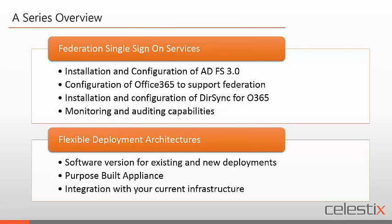From a flexible deployment architecture, we do have a software version for existing and new deployments. So if you already have ADFS 3 in your environment or are looking to do this in a virtual environment, we can definitely augment those. Or we do also offer a purpose-built appliance for your consumption and use. The difference being that we will provide the operating system and the hardening capabilities with Windows Server.